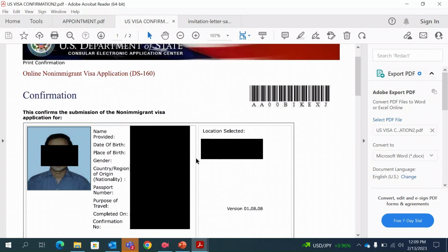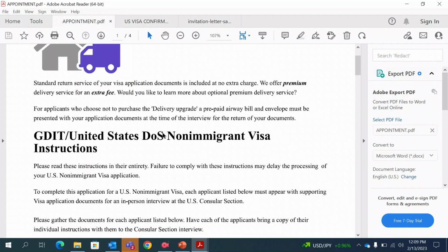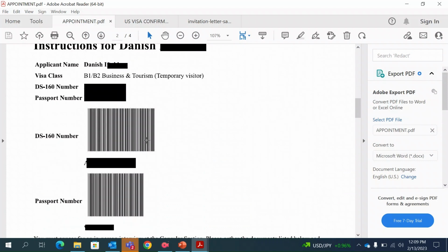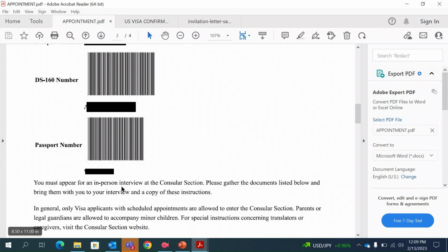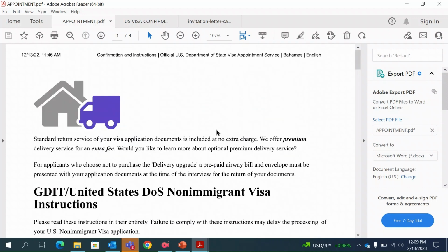Having talked about the confirmation page, let me tell you how the instruction letter looks. This is your instruction page that you will get once you schedule your appointment. It will have your visa class, your DS-160 number, your passport number. You must appear for an in-person interview at the consular section. Please gather the documents listed below. So now that you know what your confirmation page is, what your instruction page is, and your passport, carry these three documents with you. Now let me talk about a very important document.